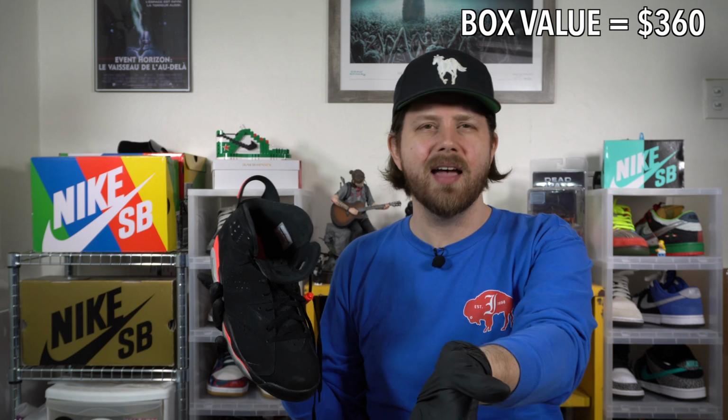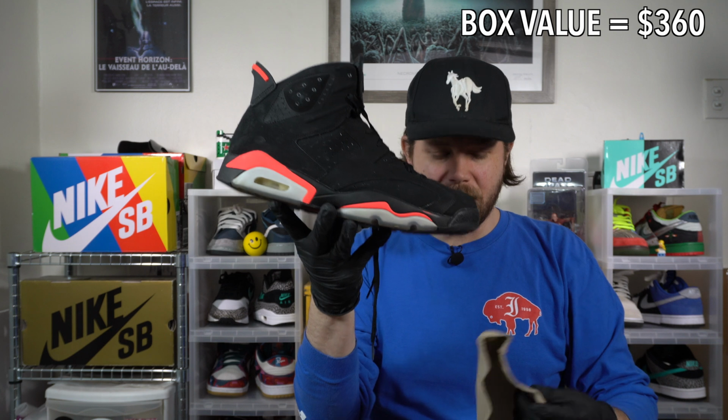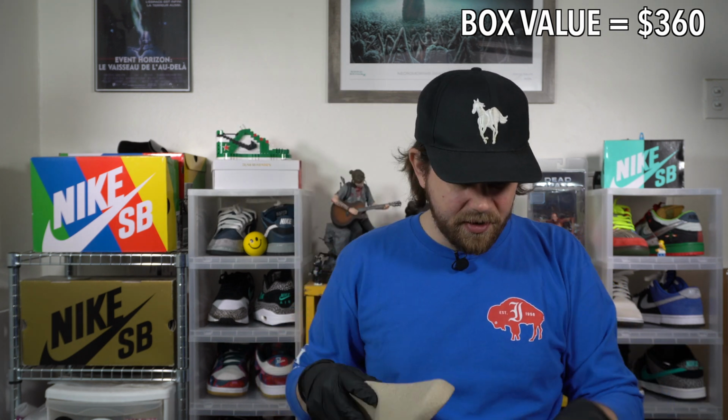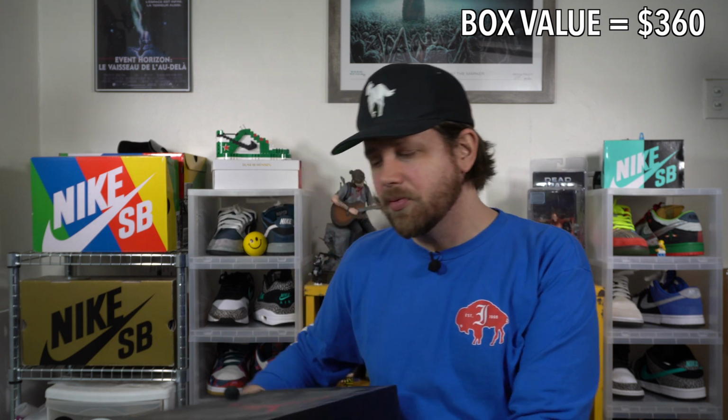Wait, my light died. I'm missing a light, so I don't know if you can see stuff in the middle. Good size for this model too, so cannot complain. Size 13, infrared 6. This is a very good start to this box. Two very good shoes in very good sizes. It looks like there's only 6 pairs in here too, so they're all gonna be pretty good value.